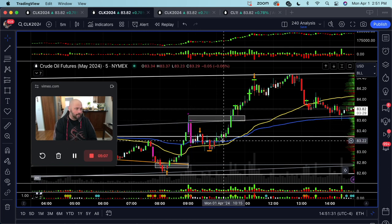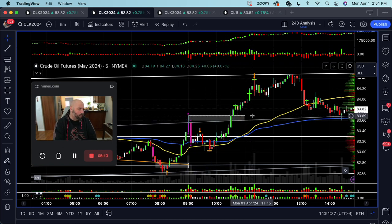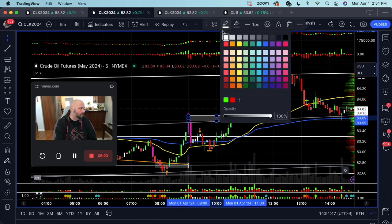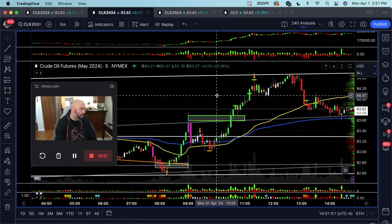Fell into consolidation. Next play, what happens after consolidation, right? Here's the breakout. Here's the retest. What is this area that was previously identified as resistance now becomes support, okay? So from this level, right, we turn to look for an opportunity to go long.